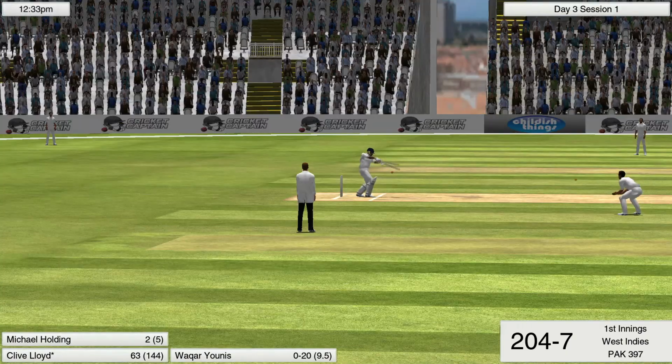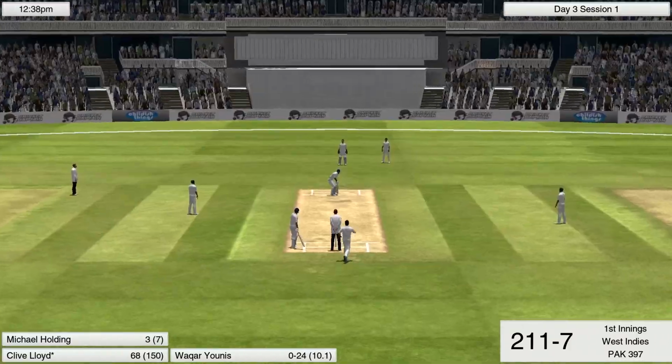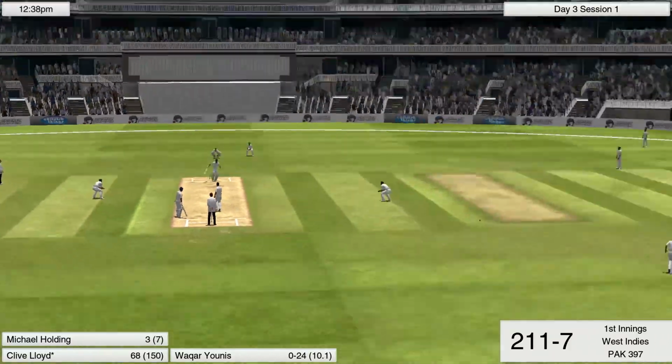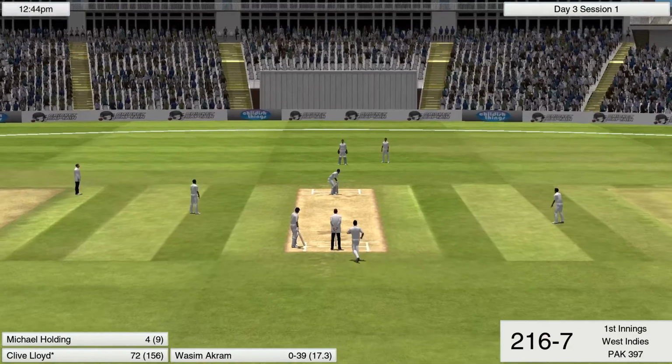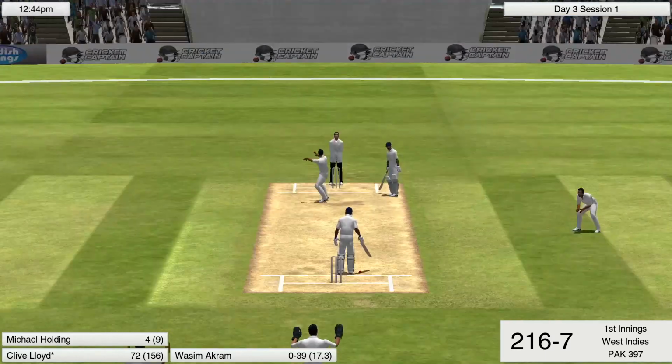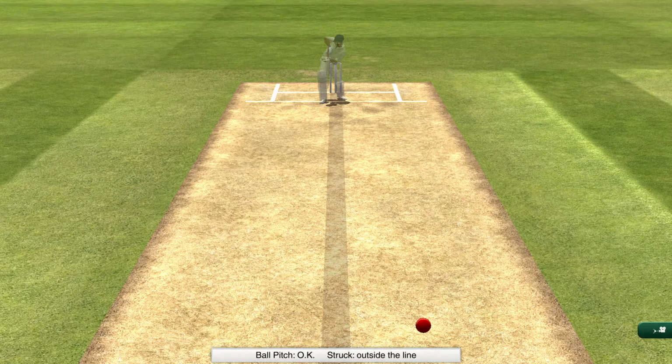That is a very nice pull shot. Clive Lloyd will be eager to get as close as possible to Pakistan's total. Oh, that's a lovely shot once again. This is very entertaining batting from Clive Lloyd. There's that reverse swing, struck on the pad, but that probably was going down the leg side.